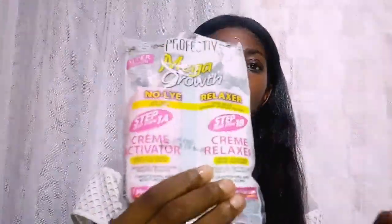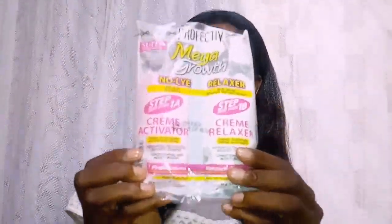As you can see from the ingredients: water, hydrolyzed soy protein, hydrolyzed wheat protein, tea tree oil, oat protein, vegetable protein, olive oil. So you can see that this product contains both moisturizers and protein ingredients, even though it is a relaxer. Plus, this pack actually comes with a neutralizing shampoo. This has two sachets. There is the relaxer itself and there is the cream activator.